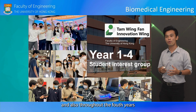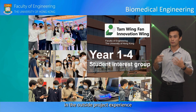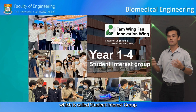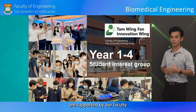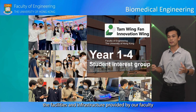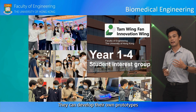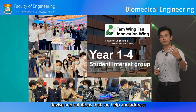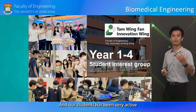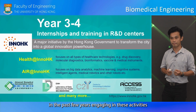And also throughout the 4 years, we encourage the students to actively engage in outside project experience. One of the examples is called the Student Interest Groups, supported by our faculty innovation wing, where they can enjoy the facilities and infrastructure provided by our faculty. They can develop their own prototypes, devices, and solutions that can help address important problems in healthcare. And our students have been very, very active in the past few years engaging in these activities.